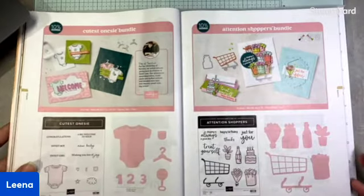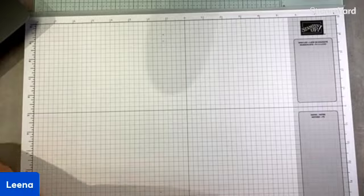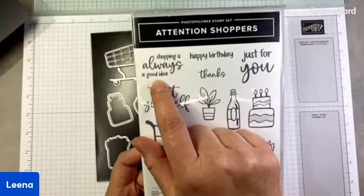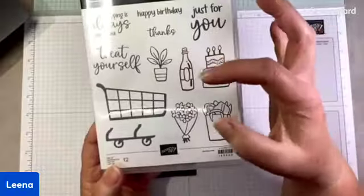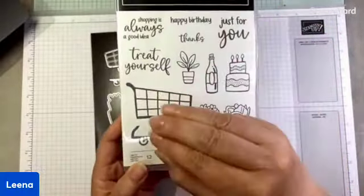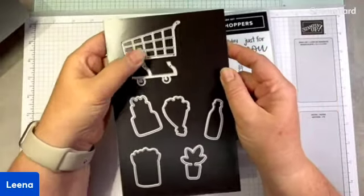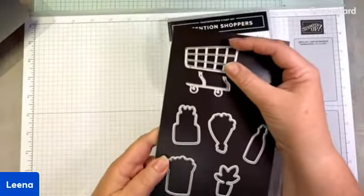So let me show you. Well, we're going to get right to it because there's not a whole lot of product to show you other than the stamps and dies. So here we go. Here's our stamp sets. Fun fonts. Love the shopping is always a good idea because it is, let's be honest. And then some fun imagery. And I have to say, I am having so much fun just with these individual images. Yes, the shopping cart is awesome, but I am having a lot of fun. You're going to see these a lot on today's projects. Okay. And then, of course, we have the fun dies. Love this shopping cart. So easy to use and so many possibilities with it.